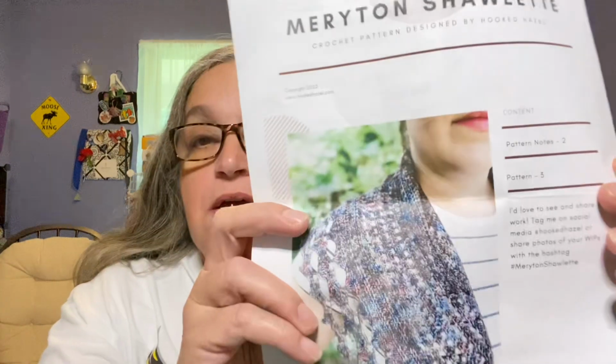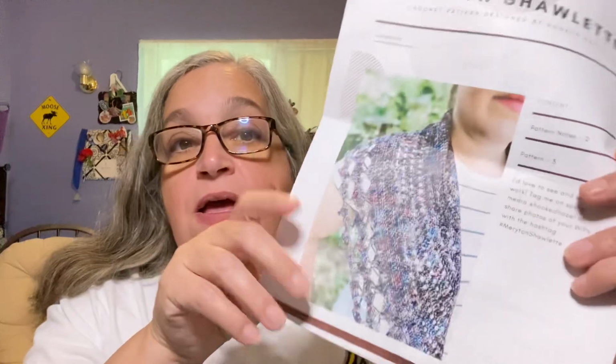And so I finally emailed her back and said, you know, I'm having some trouble with the counts, and it's so early on, and I've done it over and over and over. And she finally got back to me. So this is the Meriton Shawlette. It's a paid-for pattern. This is by Hooked Hazel. I believe her name is Emily. And Hooked Hazel is her website, and she's also on Instagram.